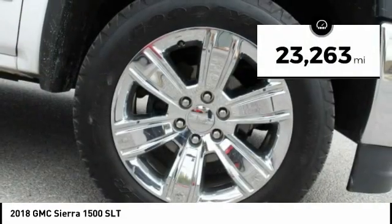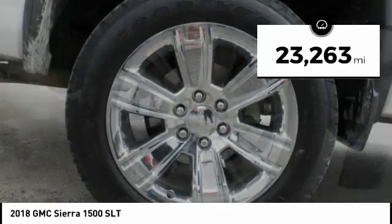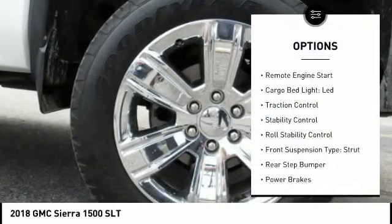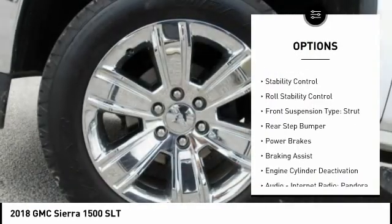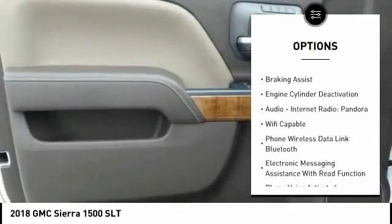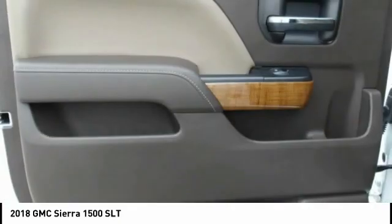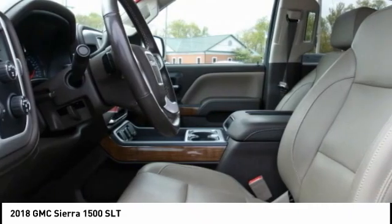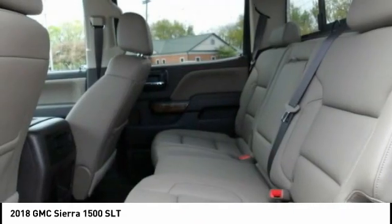This vehicle has less than 25,000 miles. Here are some of this vehicle's great options: power windows with safety reverse, remote engine start, cargo bed light, LED, traction control, stability control, roll stability control, front suspension type, strut, rear step bumper, power brakes, braking assist. Come see the car for yourself.